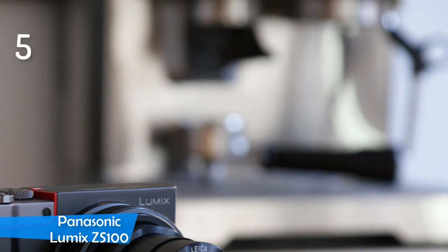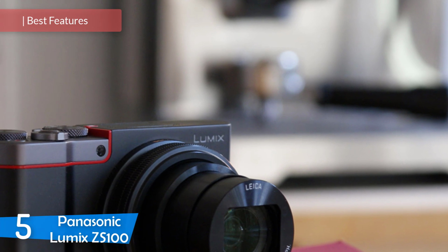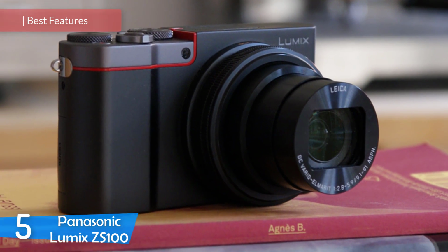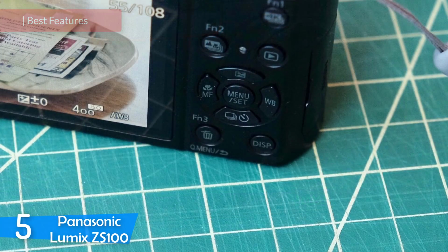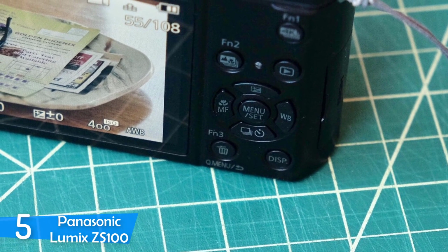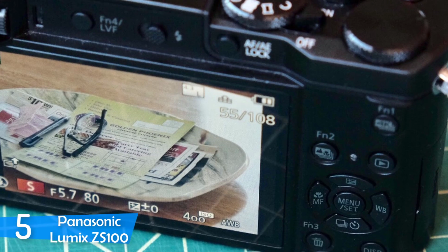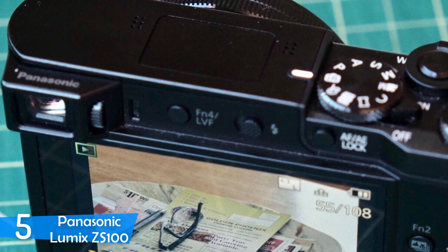At number 5, it's the Panasonic Lumix ZS100. One of the best point-and-shoot cameras in the market today is the Panasonic Lumix ZS100. It's one of the best cameras when it comes to quick autofocus and great macro capability. It has a nice 10x zoom range and many more great features that anyone who wants to take some nice pictures would love to see.